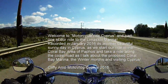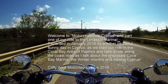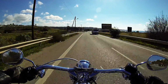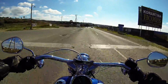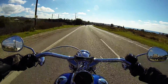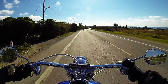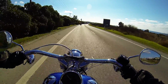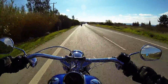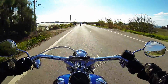Okay, we start our ride just coming down the Coral Bay Road on the E701 towards Paphos. We've just been to the petrol station and the attendant didn't have the nozzle in the hole properly and pumped petrol all over the tank. Not a good start, but at least they have tissues and stuff hanging there just in case there is a spill, so I wiped it off.